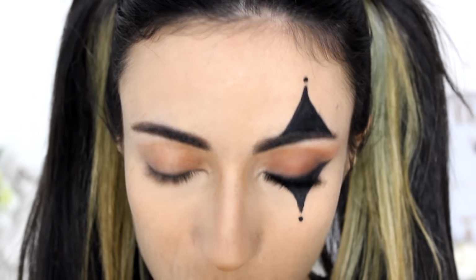I also did one eye, so I'm going to show you on the other eye what I did on this one. So first I'm going to be priming my lid with the Smashbox 24-hour photo finish eye primer.